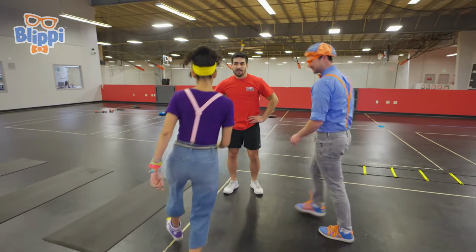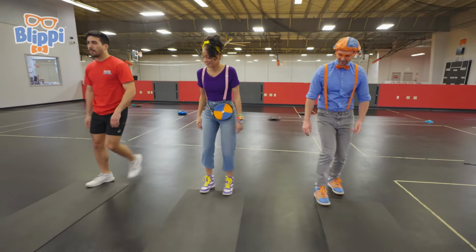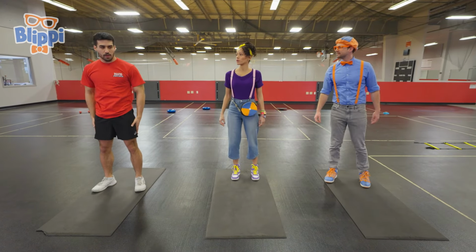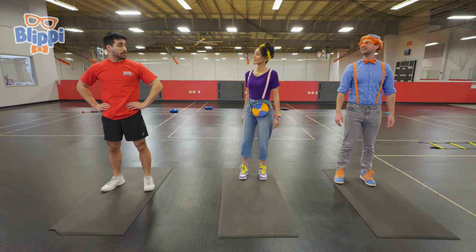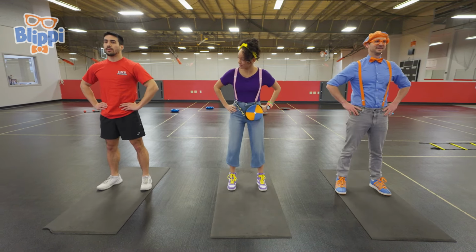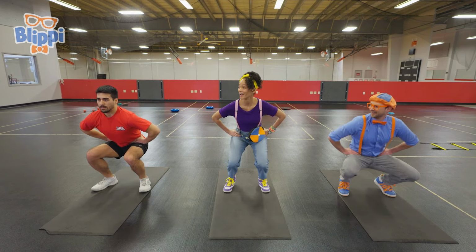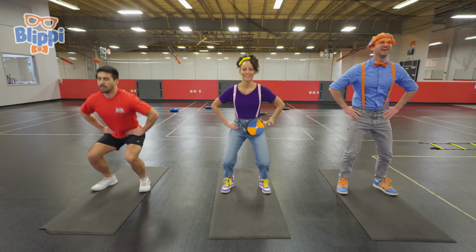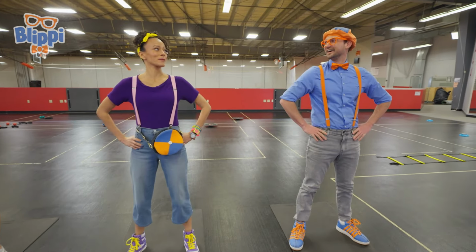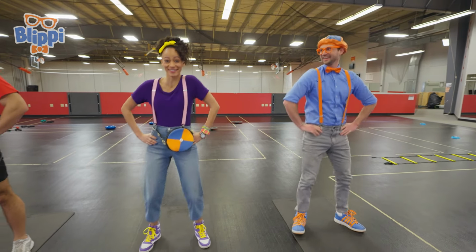All right. What's next? Let's come over here to the pads. Whoa, cool. Nice soft pads. So, this is where we're gonna do some leg exercises to build some strong legs so our agility and our speed increases. Hands on the hip, feet shoulder width apart, we are gonna be doing squats. From this position, go ahead and drop down, back up, down, and up. Down. Our legs are gonna be so strong, Blippi. I bet it's gonna make us go so fast on the obstacle course.